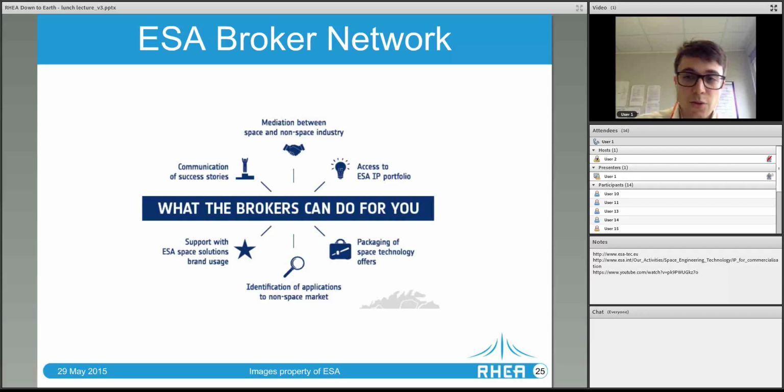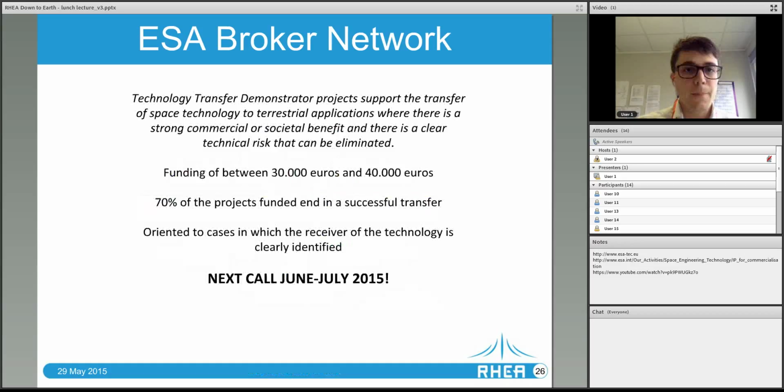So as I was saying, they basically do this, right? They also have to identify success stories. They mediate between the space and the non-space industry. They try to promote the portfolio of patents. They do the technology descriptions to be shown to the non-space sectors. They identify needs. And of course, they are also supporting us to do some branding on what we are doing in ESA Space Solutions and ESA TTP.